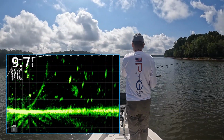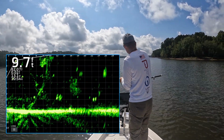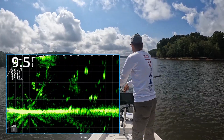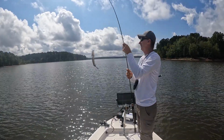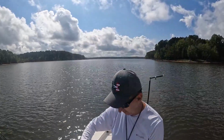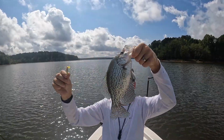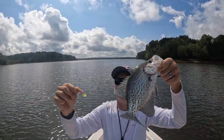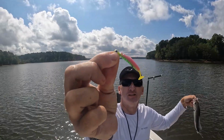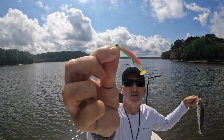Oh, there he is. There we go. Get in this boat. All right. Nice fish. Got this chartreuse jig, Electric Chicken, 1.5-inch grub, paddle tail.